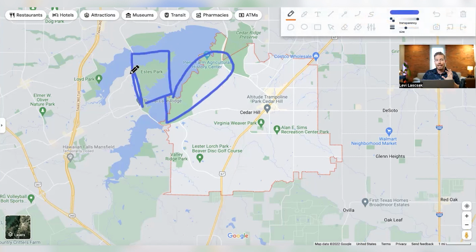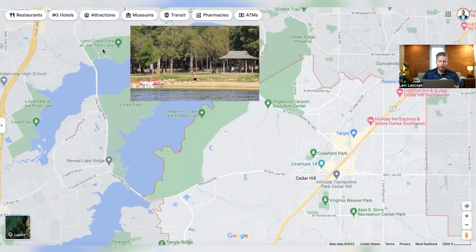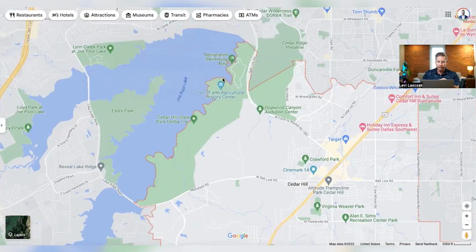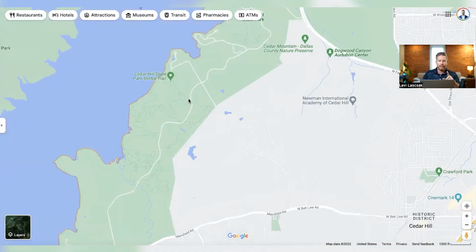All of this down here, you can gain access. They have some very extensive hiking trails all around here, around Cedar Hill Park, Estes Park. You got Lynn Creek Park over here, Joe Pool Lake. You've got the designated swimming area, and you've got Cedar Ridge Preserve. You got Lloyd Park at Joe Pool Lake. So all of that around there, you can come into here. You definitely check it out on our vlog tour.